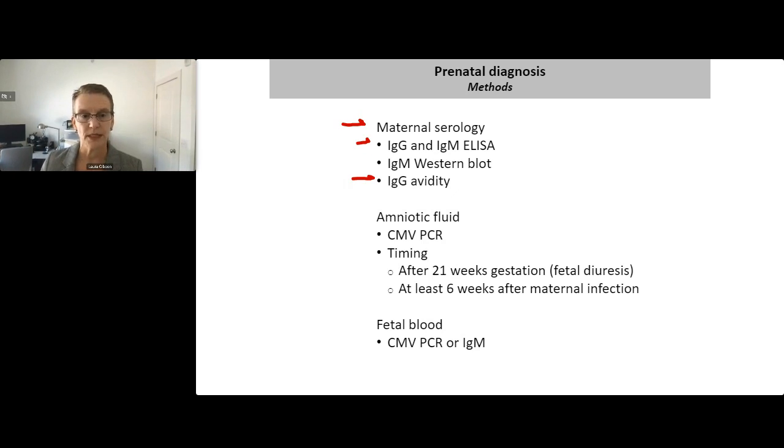Fetal diagnosis occurs by amniocentesis. So we do CMV PCR on the amniotic fluid. It really cannot be done before about 20 to 21 weeks of gestation, because there needs to be robust fetal urine mixed into the amniotic fluid, and that's where the virus is during pregnancy and when infants are born. There's a lot of virus in the urine.